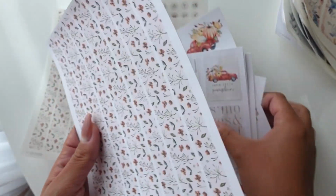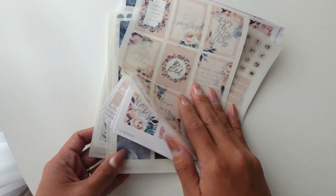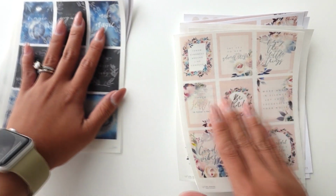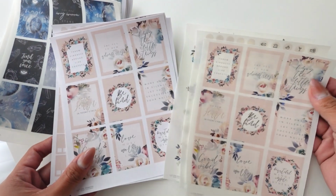That is Fall Harvest. Again, this one is a 6-sheet sticker kit. And then we have some oldies that came back because a lot of you really wanted me to bring them back in the shop. So we have Misty Rose and Lunar. This is Misty Rose right here. It's just a beautiful floral kit.